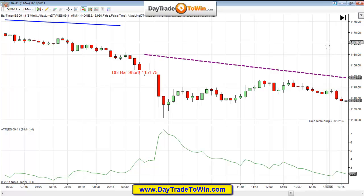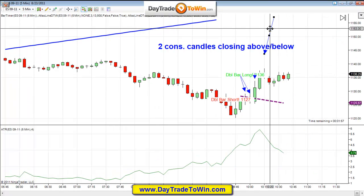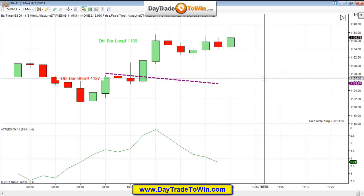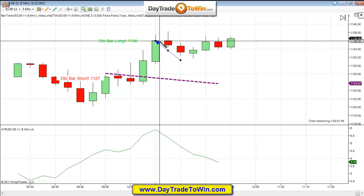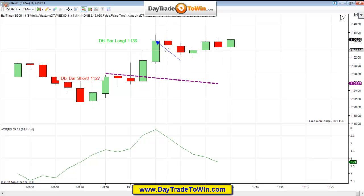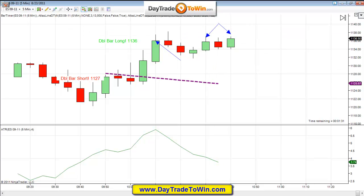I entered because 2 consecutive candles closed above the Atlas line. That's my reason. I bet you this thing is now going to take off. It always happens like that, right? I entered right there, and I should only hold it for 4 to 5 bars max. 1, 2, 3, 4. Yeah, exit. Look at that thing, not taking off. So I had a reason to go long.